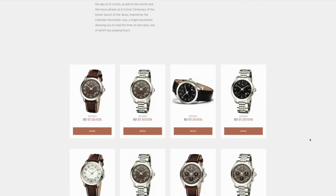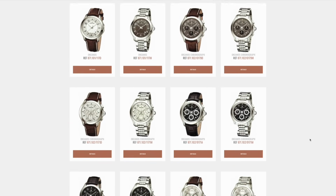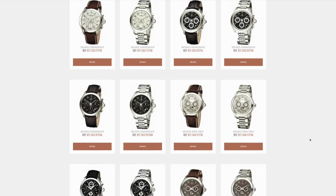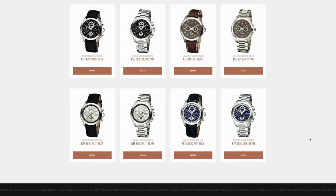The second thing you need to keep in mind is that Universal Genève was actually active over the last few years. They are still making and selling watches. However, they weren't that active in Europe and North America. It was more of an Asian market company. And if you look at their catalog, you can see that they didn't bring too many of their vintage models back to life.